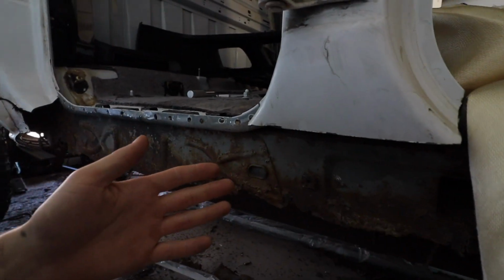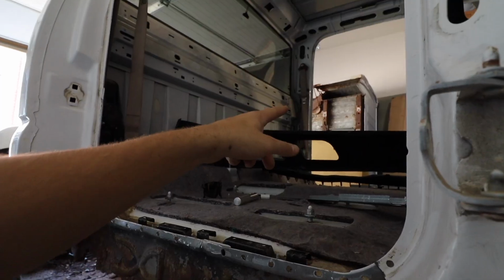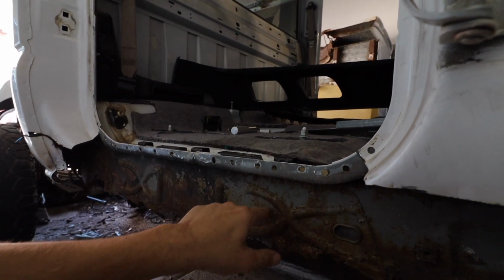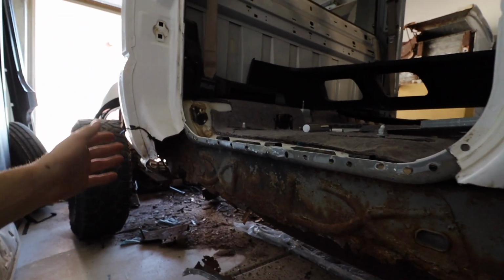We took the rocker panels off. As you can see, we cut them here, there, and that's a work in progress. That's not quite done yet. We got to take the inner out as well. This side's got both the inner and outer out. This one, we just got to get these out and we're good to go. And we got the new rockers right there that we got to splice into here and make it all nice and pretty and rust free.